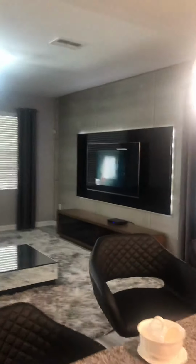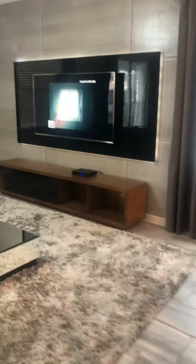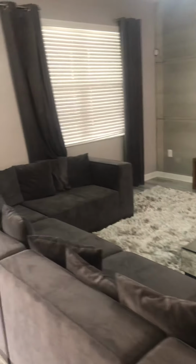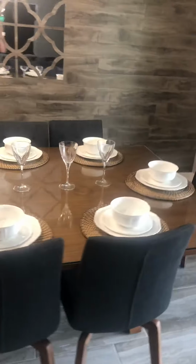All right, so this right here is the kitchen. Now look how big this kitchen is. Nice. Everything in here is set up so beautifully. I love the details. This is our dining room table.